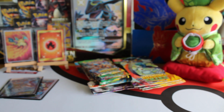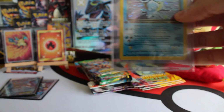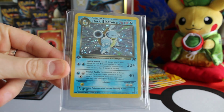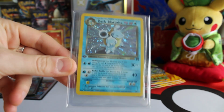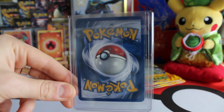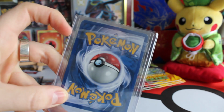The next item that I have is another single, and it is a fairly old card, and it came with the sealed product. It is a Dark Blastoise Team Rocket First Edition, and it is absolutely stunning. The holo pattern on this card is amazing, and from the vintage sets, I'm pushing to collect all of the Team Rocket sets in First Edition, and I'm well on my way already, and this is just another great bonus. There's a few whitening issues around the card on the top and the side.